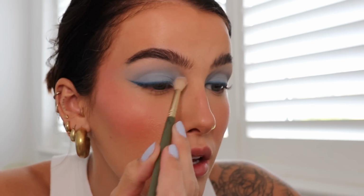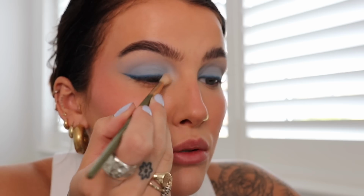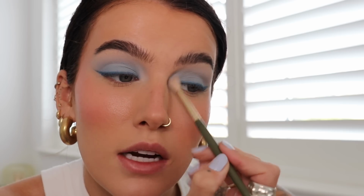Yeah, ooh, love that. Kind of reminds me of that picture of Iris Law where she's got a really light blue shadow all over. I think hers is matte as well. I love that look. And I'm just bringing it slightly up there. I feel like when you put white here, it just opens your whole face up.